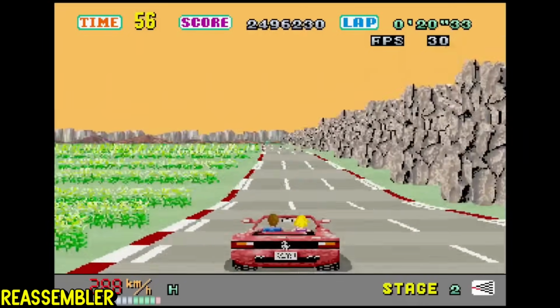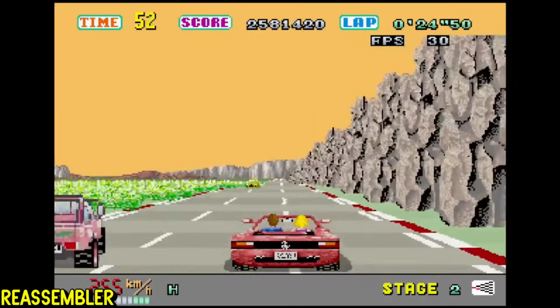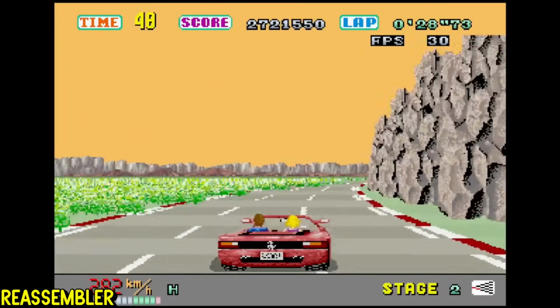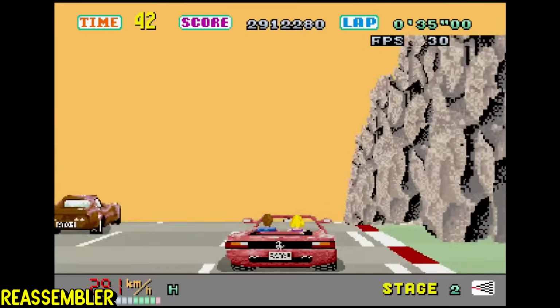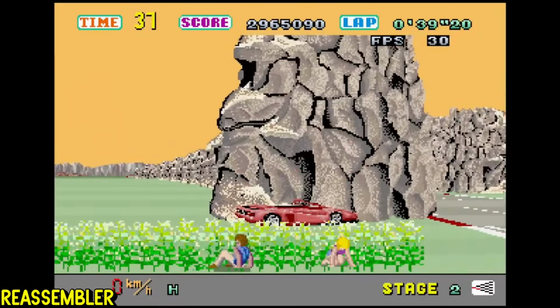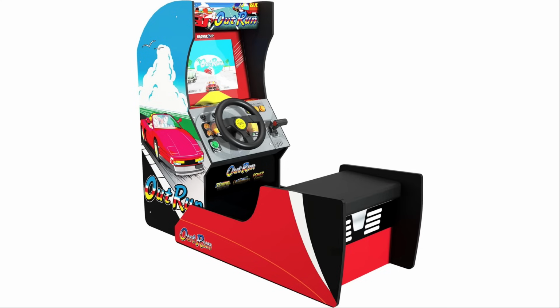Another homebrew release for the Amiga is being worked on, entitled Outrun Arcade by Reassembler. This looks fantastic as well, but also uses an expanded Amiga 1200. From what I can gather, it is looking really good, although the sound isn't done yet. There is no timetable yet, but so far, so good. Arcade1Up also made a miniature version of the Outrun cabinet. This includes steering wheel and foot pedal as well.